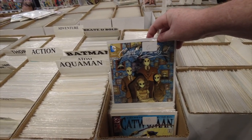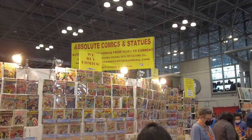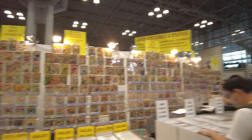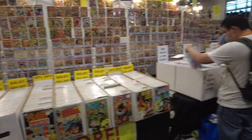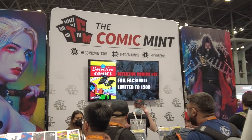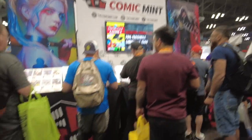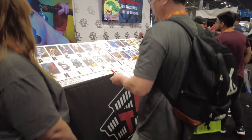Oh, a Court of Owls book, look at this. New 52, number one, Court of Owls, all right. And this is a warehouse in Queens, right, Absolute Comics. Not only do they have a store, but you can go to their website and look at their stuff, and they come out to all the cons. Comic Mint. And they have some exclusives here. Let's see how many are left. There's one X is sold out, and the rest are available.